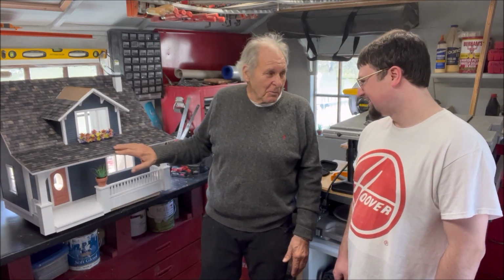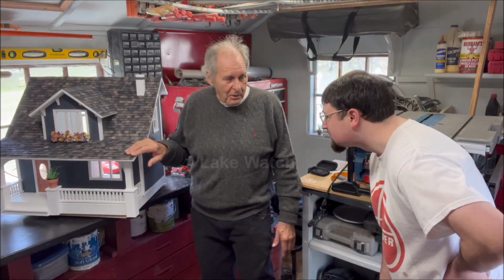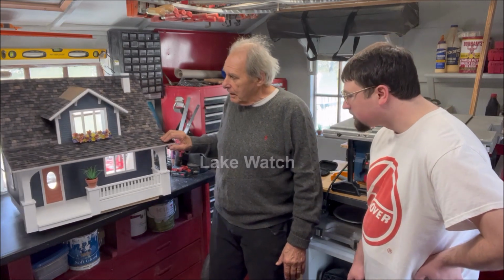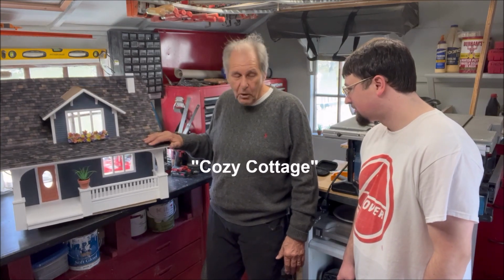Well, I'm doing well, but I thought you might be interested in seeing my latest addition to Heirloom Custom Toys. This is the new line of doll houses that I'm coming out with. It's called Lake Watch, and there's going to be 3 doll houses in that series. This one is the first one, and it's called Cozy Cottage.